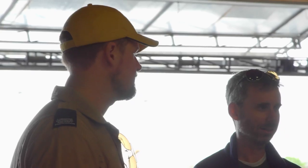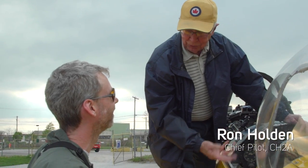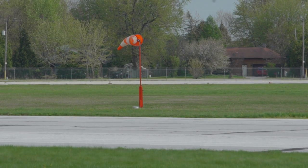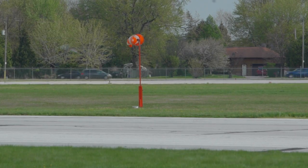Dave Carrick was the check pilot getting me prepared for my sign-off flight with Ron. He's the chief pilot with the CH2A, and before you can solo, you gotta fly with him. But the wind was a lot worse today than it had been throughout the training, so we went for a quick warm-up. We've got a crosswind today, so we'll simulate that.